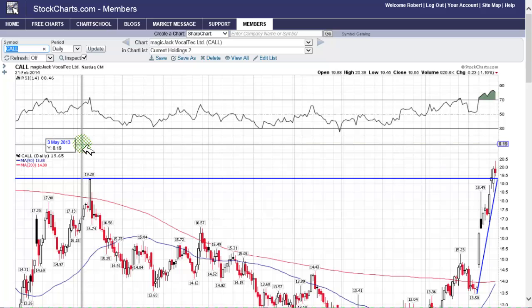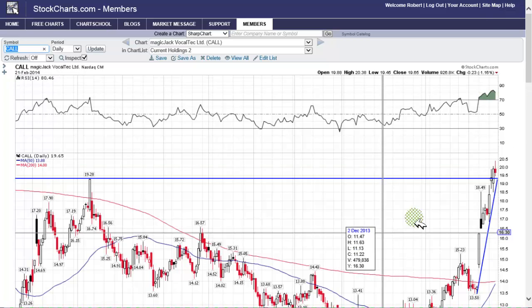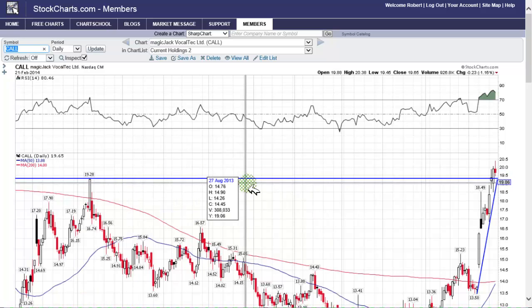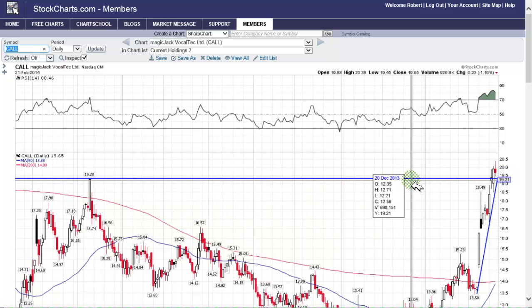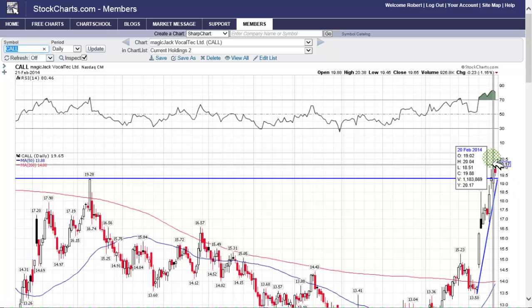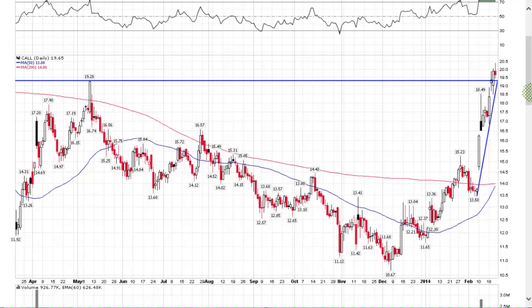Next stock up is for fellow member Chris, symbol CALL, Magic Jack. Daily chart, we broke out above resistance, and more importantly, we closed there. They tried to take it higher on Friday, but it traded with the market, flashed a key reversal. So this is one that I wouldn't be a seller of just yet. However, I wouldn't be a buyer of it until we pulled back to, say, support. I'd like to see some bottoming tails at the support level.